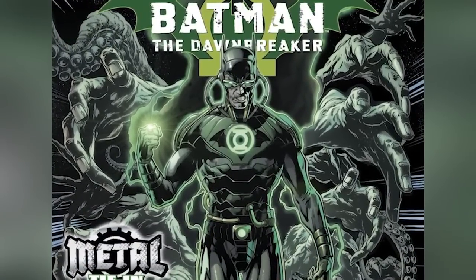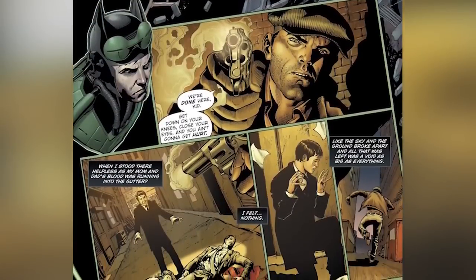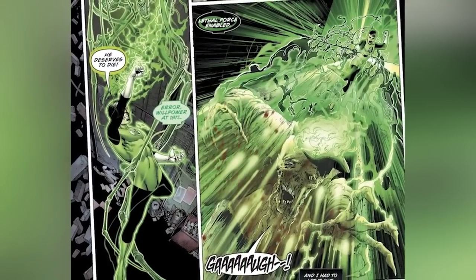His parents are both taken out by Joe Chill that night, but here young Bruce Wayne comes into contact with a Green Lantern ring. So Bruce approaches Joe and he's pretty pissed at this point. He's going for blood right off the bat. He ended up turning Joe Chill into bones and dust.